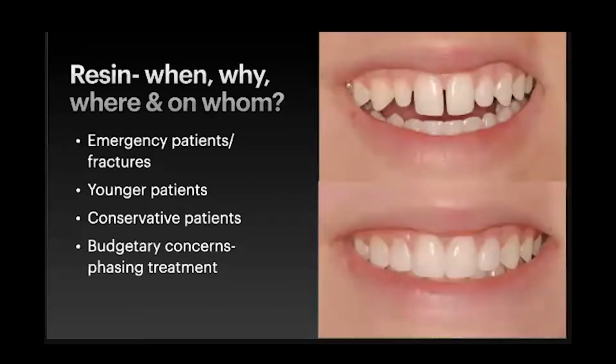As we mentioned earlier, some of the patients that have budgetary concerns and want to learn how to phase their treatment plan, this is a good option for them. And then finally, you remember Pete always talked to us about the Whittiam rule. And the Whittiam rule is, would I do it on me? And oftentimes I just think, when the patient comes in, what would I do if this were my tooth, if this were my daughter, if this were my sister? What kind of treatment would I want to have in my own mouth?